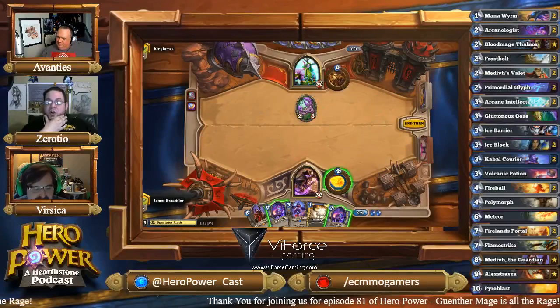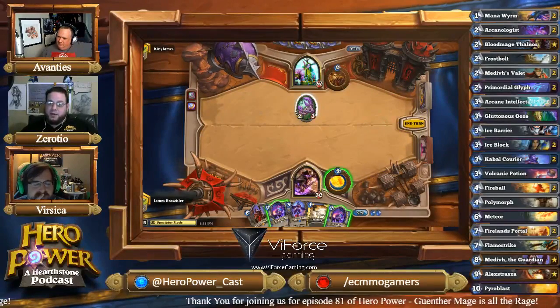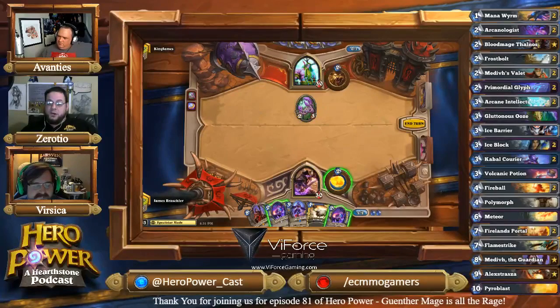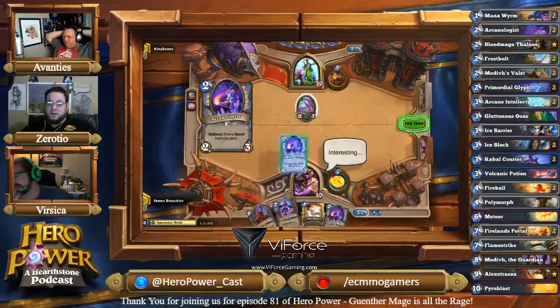Okay. Yeah, this deck is extremely reactive. Turn two, we can just Arcanologist. Obviously, he can run his crawler in and use his hero power, but then we can ping off the crawler if we want to. That sound good to you guys? Yeah, I think that'll work.